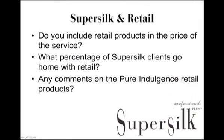So I heard some of you saying that you're including retail products in the price of the service. That's wonderful. Beyond that, what percentage of Super Silk clients go home with retail? Is it higher than for other services?